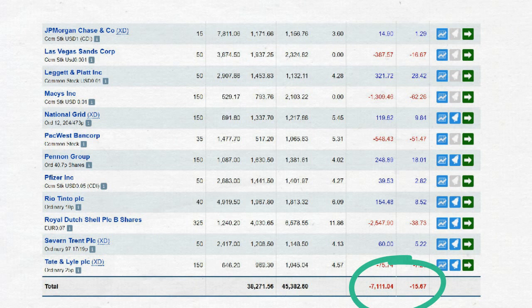As I said earlier, this is mostly due to the bigger positions being in the negative, rather than the whole portfolio being at a loss. It also doesn't include dividend payments, which we'll look at in the next part of the video, and it also doesn't include the profits of stocks that I've already sold. Actually, it doesn't mean a huge amount unless I sell everything right now. It doesn't exactly look or feel good, though.